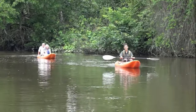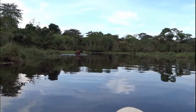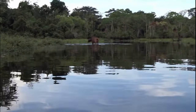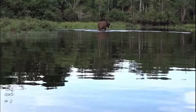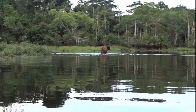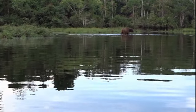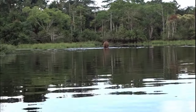On our way in, we have our encounter, one of the many encounters, with a large, well, the usual megafauna that you would find in this area, of the bovine kind. Now, this thing happens to be a bull, and it's a water buffalo, a forest buffalo, and they are notoriously ill-tempered.